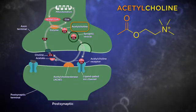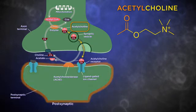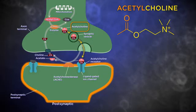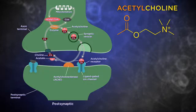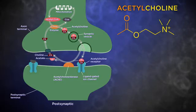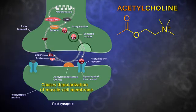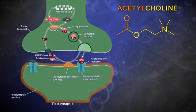When acetylcholine is released, it diffuses across the synaptic cleft about 1/1,000,000th of an inch to the muscle cell whose membrane has ligand-gated ion channels. Acetylcholine molecules bind to these channels and cause them to open. As before, the opening of the ion channels causes depolarization of the muscle cell membrane. This triggers a series of changes within the muscle cells that stimulate them to contract, causing movement.